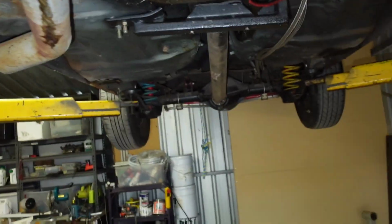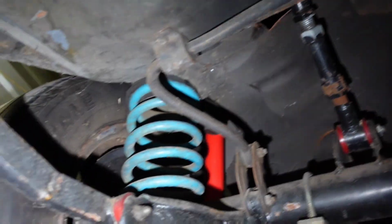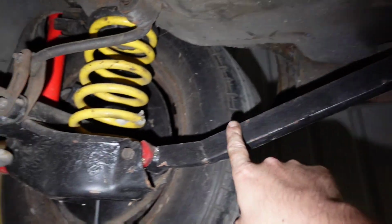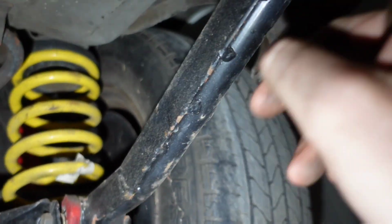I just realised the rear springs aren't matching. That's weird. That's really weird. So I beefed up these control rods. I just put some angle on it and welded it through.